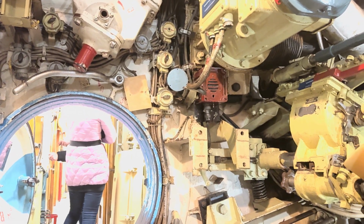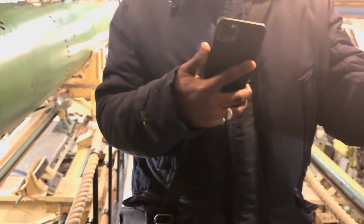This is amazing. I am sorry, I don't know anything about submarines, so we all just have to watch how it looks from the inside. There is so much more metal than I could imagine, making it heavy, and maybe that is one of the reasons why it can sink and go underwater.